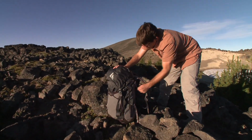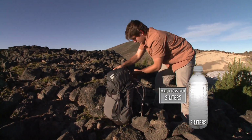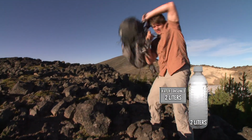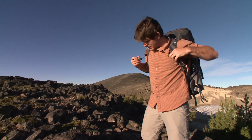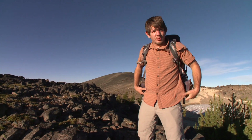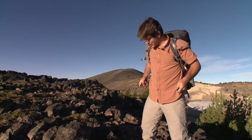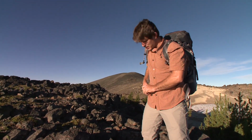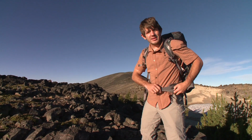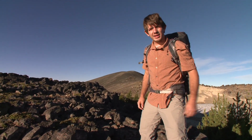Camp is all packed up. Everything is back in my backpack. And I am ready to go. And it couldn't have come at a better time because I enjoyed a beautiful sunrise. And my water supply is completely gone. Used up every drop. So the hike down is going to be a little bit less hydrated than I had originally anticipated. That's okay, because it's all downhill. And I'm ready to go.